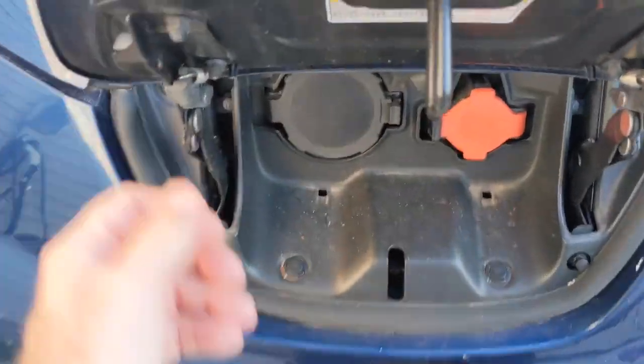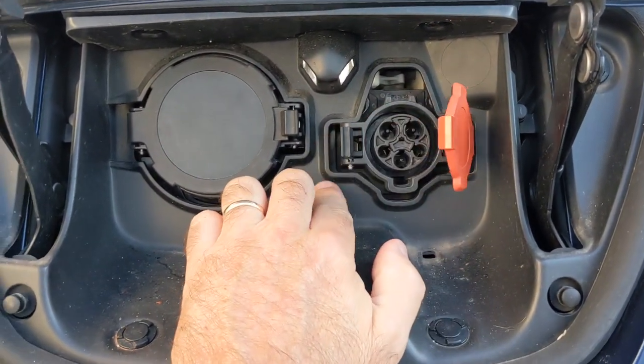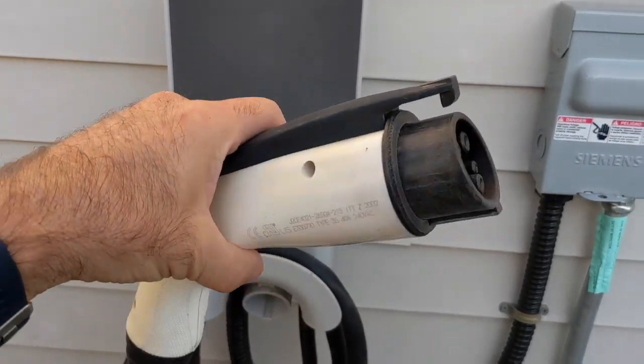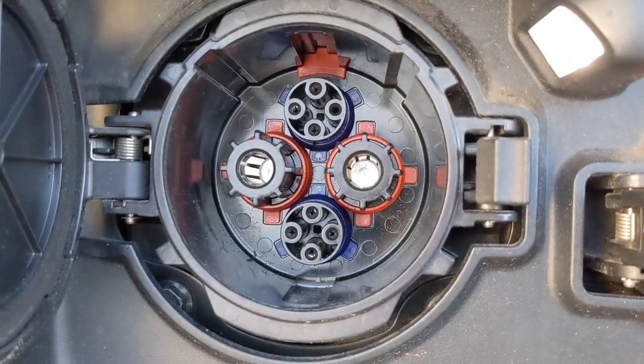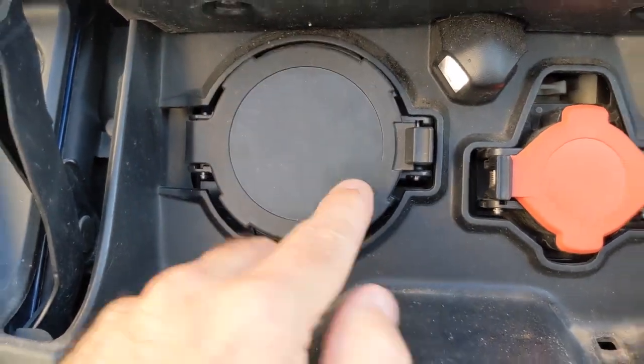Here's what the CHAdeMO looks like, just so you know what I'm talking about. You can see the panel here in the front of the Leaf. You open that up, and here you've got your J1772. That's for your home charger, like ours here, or any level 1 charger, even a plug into the wall charger. But over here, the bigger port, that's called the CHAdeMO, and that's how you do your DC fast charging. If you're traveling and you need to stop alongside the highway for a charge, you need this charger.